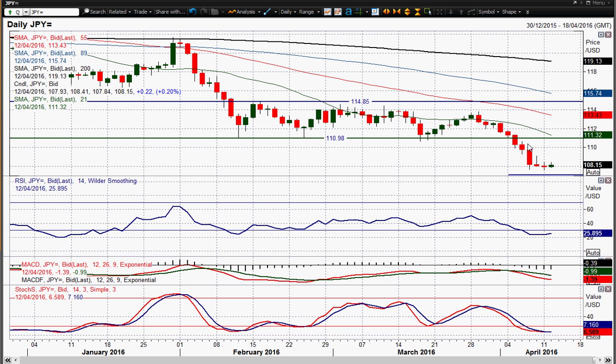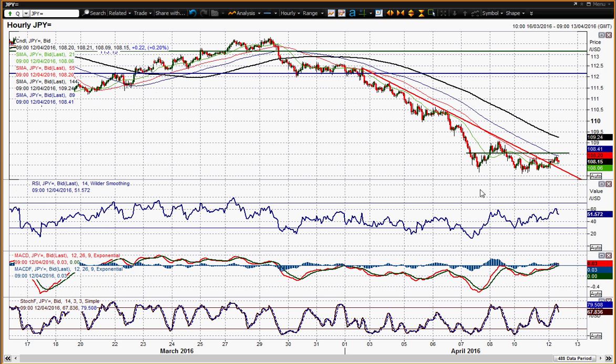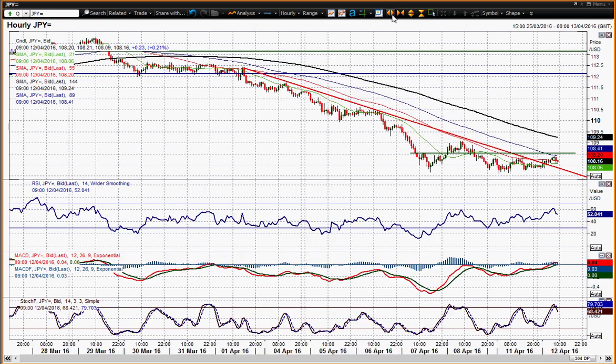So you could get a bit of gains, and as I said about that little base pattern, on a move above 109.10 you could see an unwinding move. But at the moment I'd say it's just bumping along the bottom and not to get too excited about a recovery. So just bear that in mind. Certainly for now, I'm not calling this a rally quite yet. I think there's more technical overhead resistance that needs to be taken out before you can really go for that.